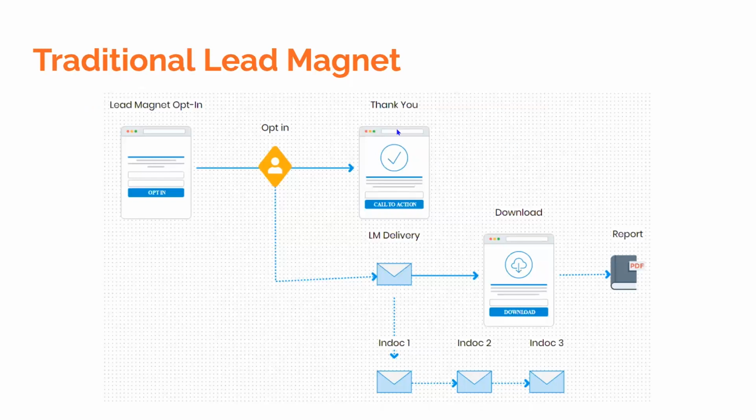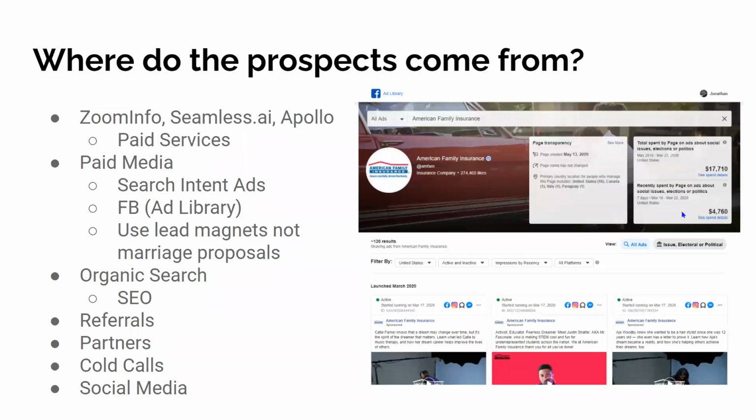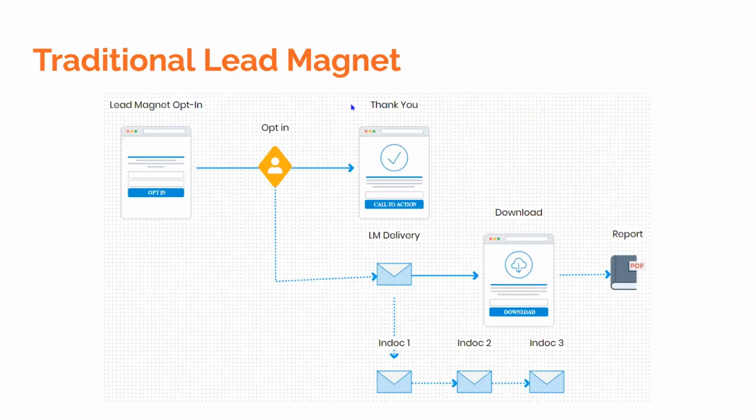Now, this is just a traditional lead magnet example, and I've kind of been talking to that the whole time. So this is not much different information, just a different visual. So anything to add on any of this, Stan, or that I'm missing, anything glaring?